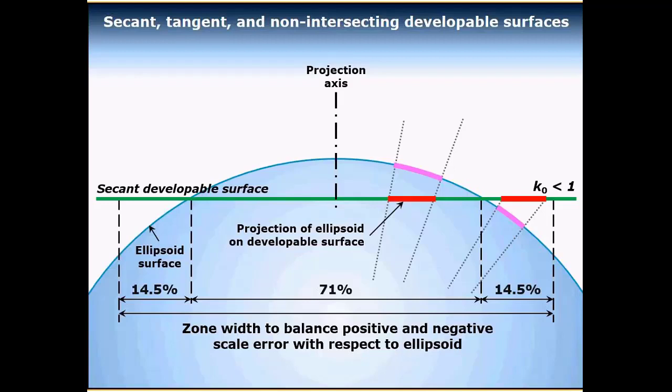And it just turns out, unless you go really far north, that 71% of that surface is, you can think of it as below the ellipsoid, and 14.5% on either side is outside, and that balances the distortion. That's why we use these secant projections, say, for state plane and UTM and all these ones that cover very large areas. And the way it's classically talked about is distortion with respect to the ellipsoid, like I've shown here.